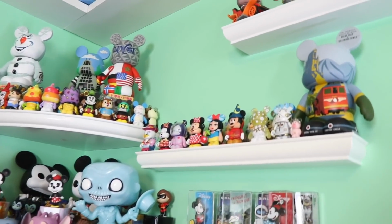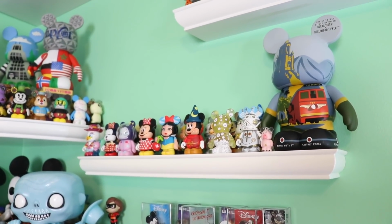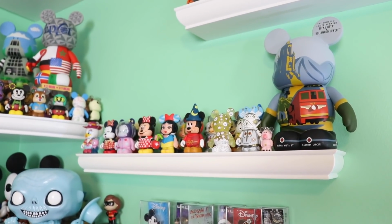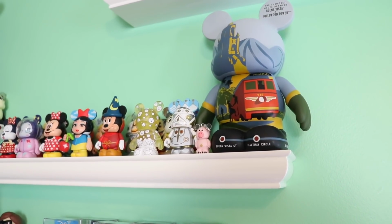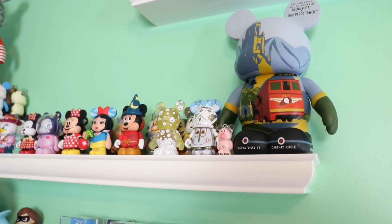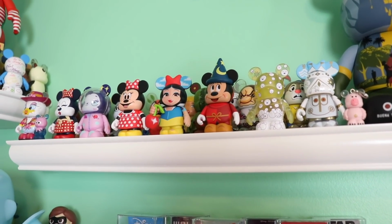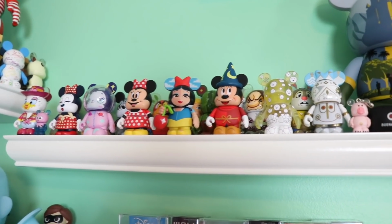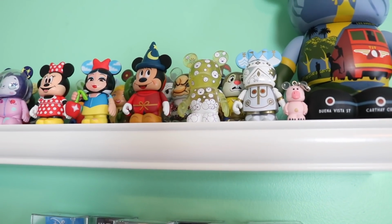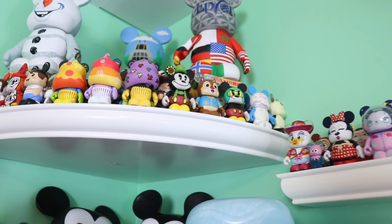And if we continue our way above, we have our Vinylmation shelf. I apologize, it's a little bit shaky as I'm holding the camera above my head at this point. I moved my DCA Jumbo Vinylmation over here just because it has a lot of red in it. And then there we can see other characters that I felt best fit the theme, whether they be some of the princesses, Minnie in her bright red dress, or even just the cutesy little small world art style I thought just fit Valentine's Day really, really nice.